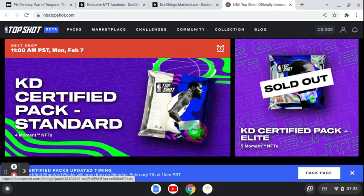And on the first drop a week ago on Friday, I was number 50,000 in line. They only had 29,000 packs, so I did not get one. So they did another drop this past Friday, 2 days ago. And they had 37,000 packs, and I was 34,000. So I was able to get a pack.